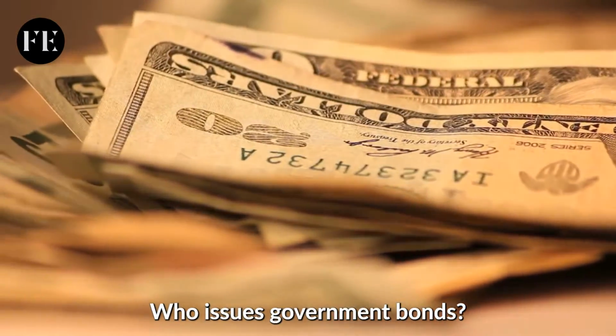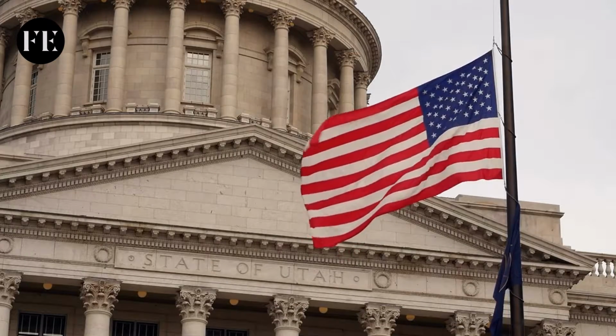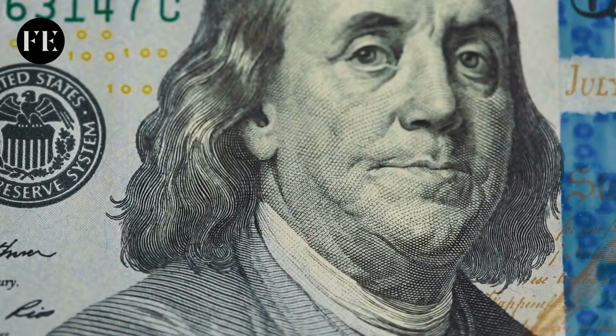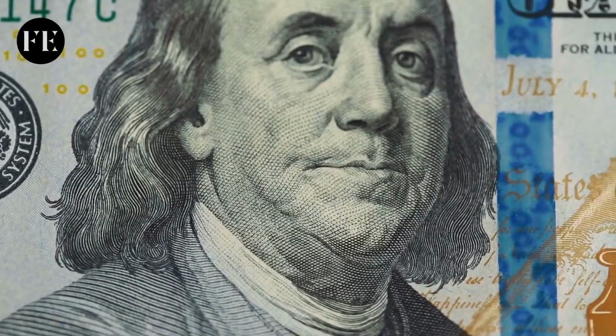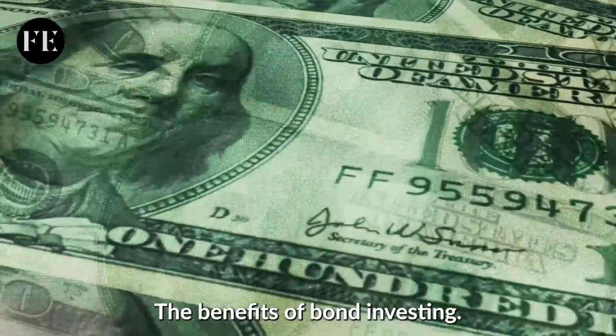Who issues government bonds? The United States federal government or one of its agencies issues these bonds. Local government agencies' bonds are referred to as municipal bonds, and they are seen as less safe than federal government bonds. The benefits of bond investing.